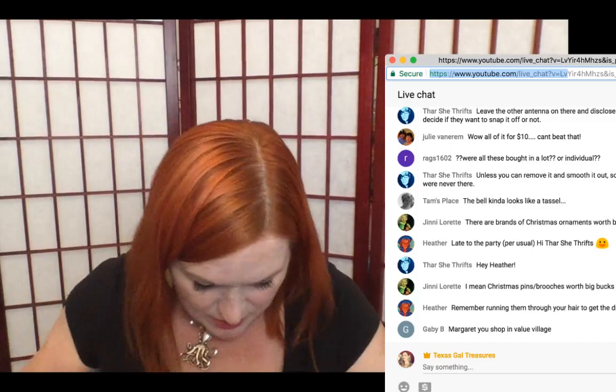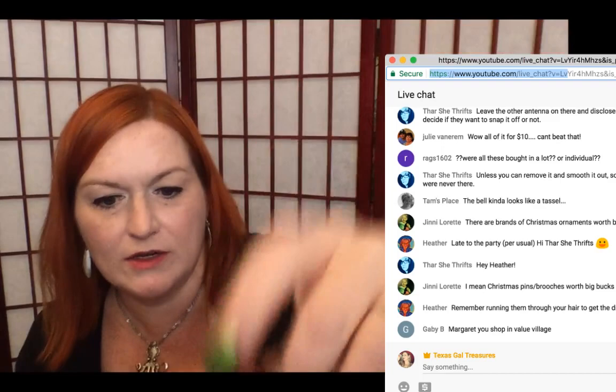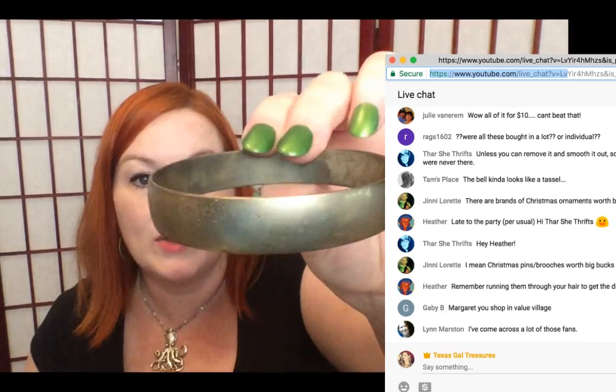Okay, this one is cool. The little heart. Kind of like a porcelain. It's not exactly porcelain. Well, maybe it is. Little heart. Or not heart. Flower. Bracelet. I'm almost done with this stuff. Bracelet. Just silver tone.